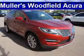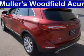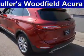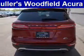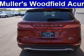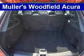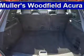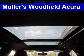The features include auto-dimming mirrors, a spoiler, an alarm system, roof rails, keyless entry, independent suspension, brake assist, traction control, stability control, anti-lock brakes. Inside you'll find heated seats, Bluetooth connectivity, an auxiliary input, remote start, steering wheel controls, push button start, automatic climate control, a backup camera, curtain head airbags, front airbags.